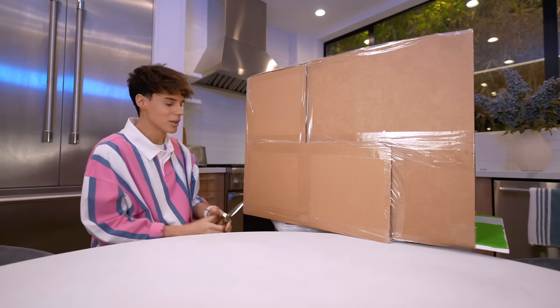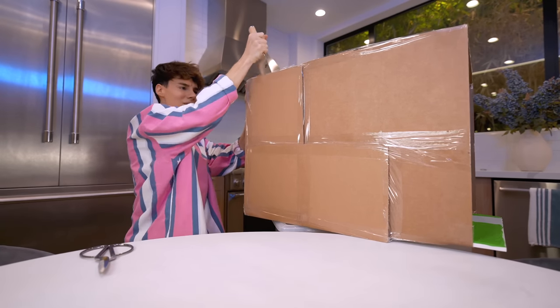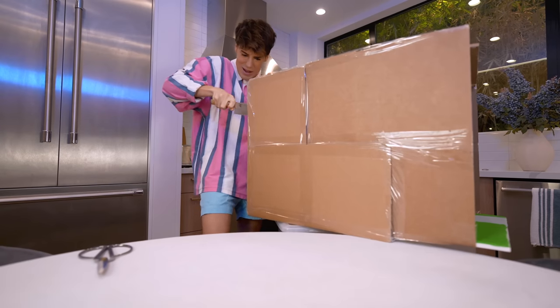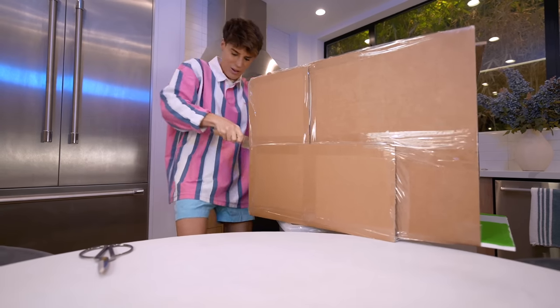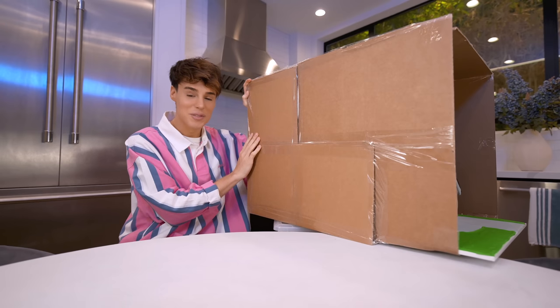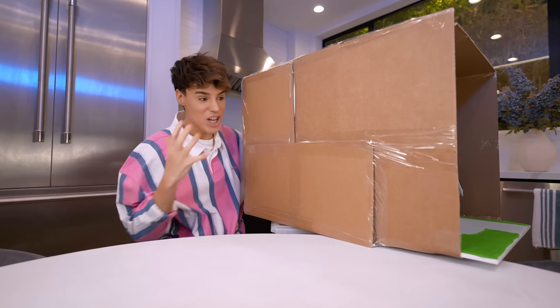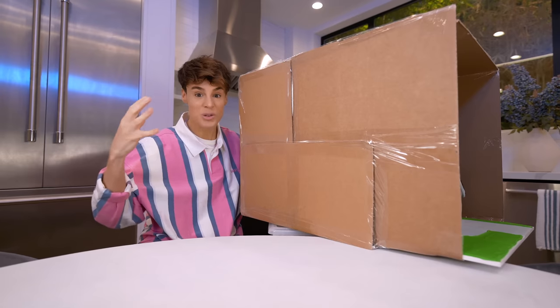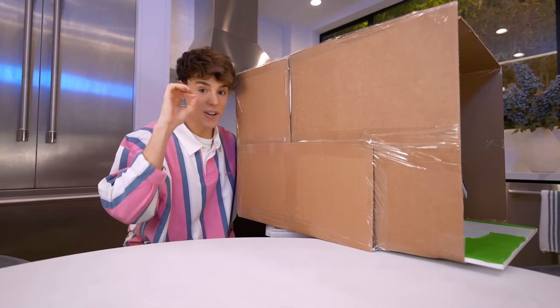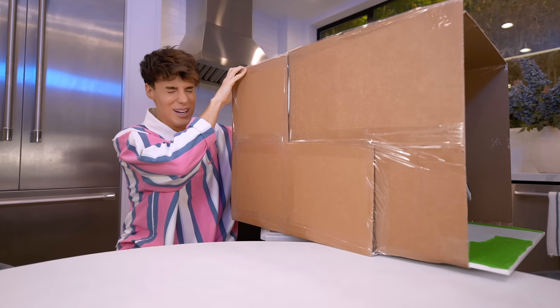Okay, this might take a while. It's a whole lot of cardboard. Oh my god, this better be worth $1,000. I'm gonna have a panic attack if this is not worth how much I paid for this. Inside this box, we've got a giant gingerbread house replica of the iconic house from The Simpsons. 3, 2, 1.